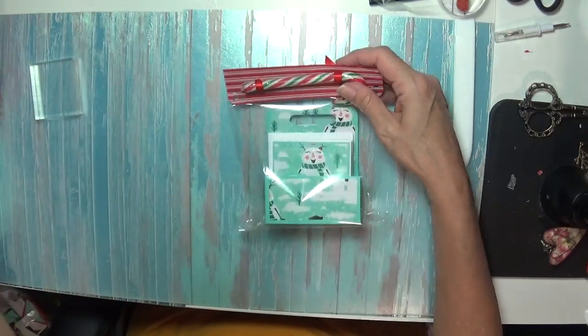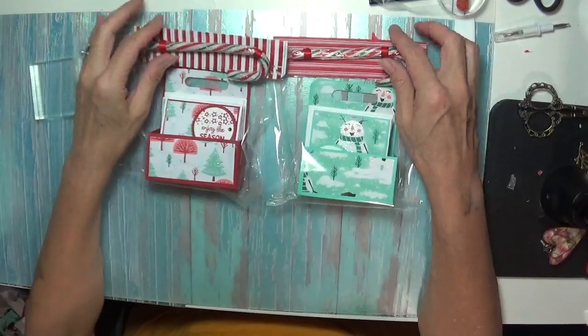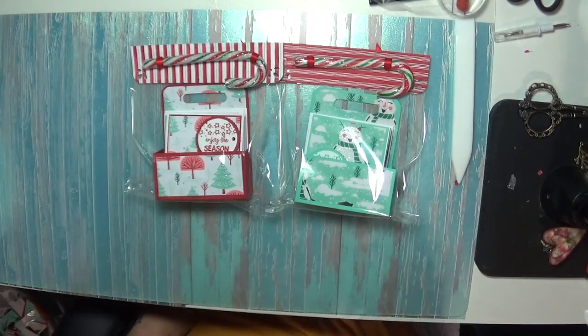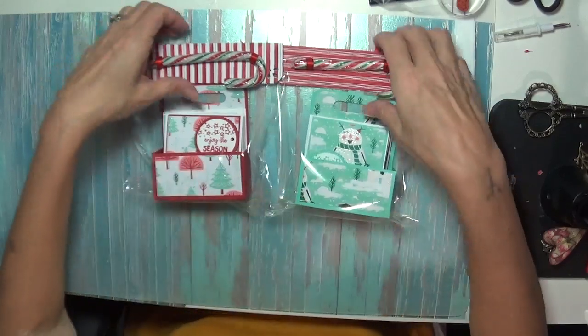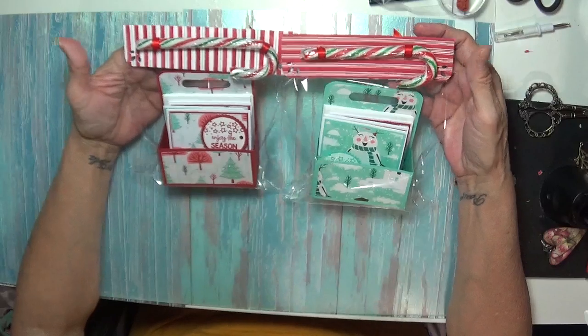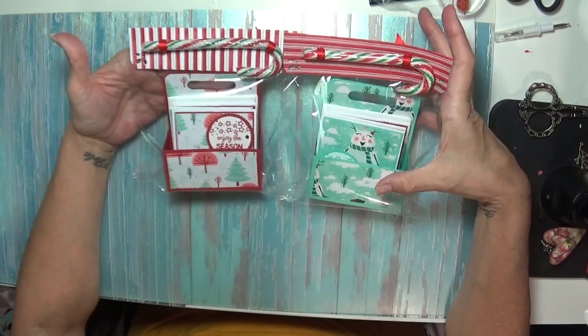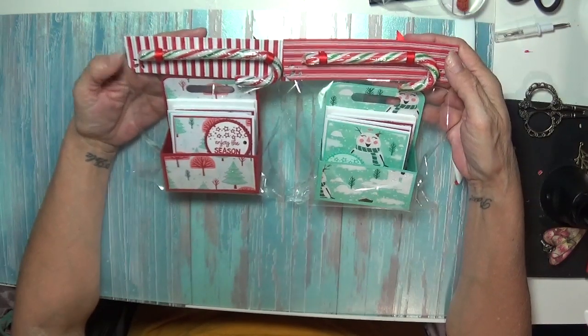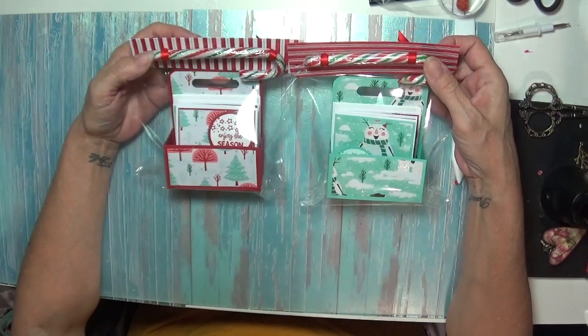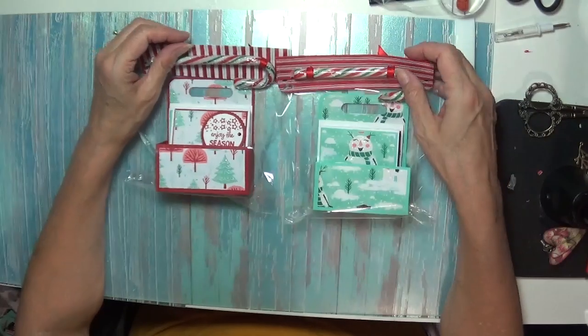So there is the one I've just done with you all, and there's the one I did earlier. It's all done. What do you reckon? Do you think they are super cute and adorable? I think they're lovely. You could have swapped the topper to match the cardstock if you wanted. I just went with the stripes. I love stripes, especially with the peppermint candy cane.